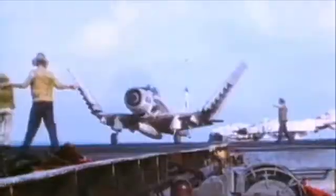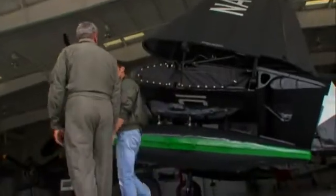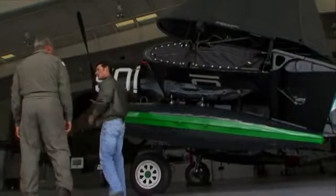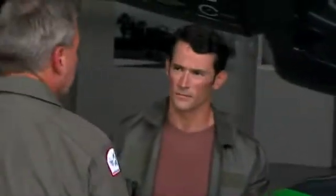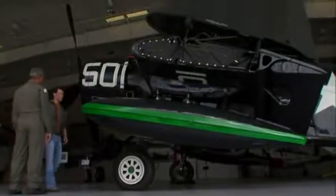And then the fold-up wings. Well, it's standard for back then for carrier use, to minimize the size of the aircraft so they could fit more on the carrier. Yeah, Navy planes had those. Were they automatic? Did they have to crank? Were they hydraulic? This one is hydraulic. Some of the early ones were crank or manual, but most of them were hydraulic. Fuel tank? 150 gallons. 150? One on each side?